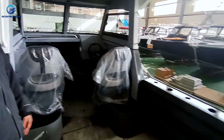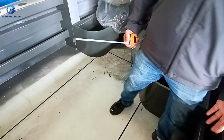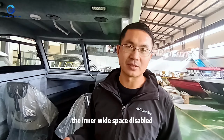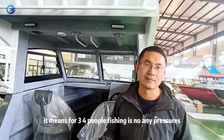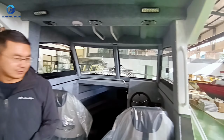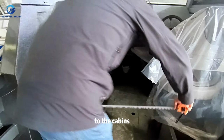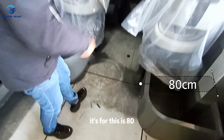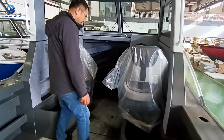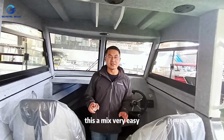Then for the width of this rear deck, you can see it's about similar. I think it's about 160. The inner wide space of this boat means for 3-4 people fishing, it's not any pressure. Then we have this seat to walk to the cabin. It's really a good entry space. This is 80 for entry to the cabin. So this makes it very easy.